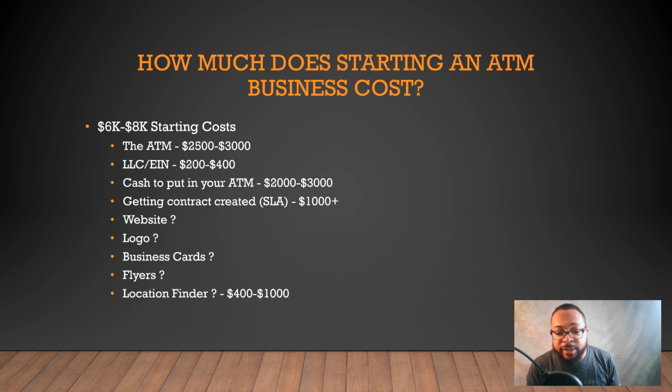Cash that you're going to need to put into your ATM, $2,000 to $3,000, right? If you want to make it passive when you're starting your ATM business and you want to only have to work 30 minutes to an hour per month, then what you're going to want to do is go ahead and put $2,000 to $3,000 in. That's what we always suggest, right?